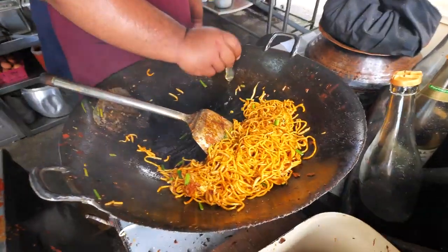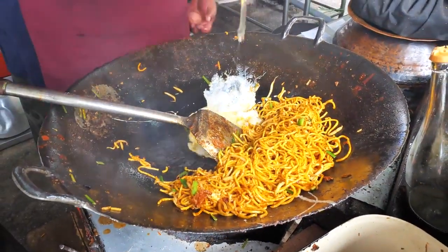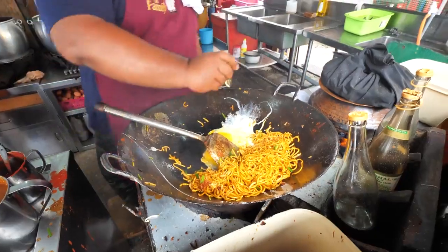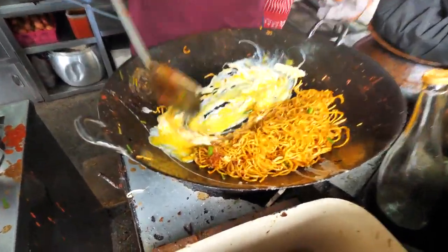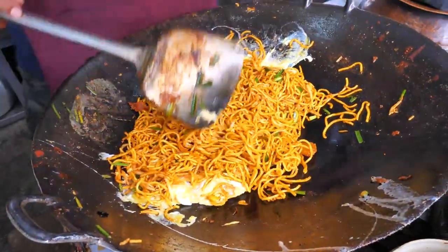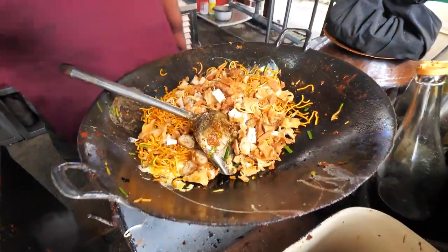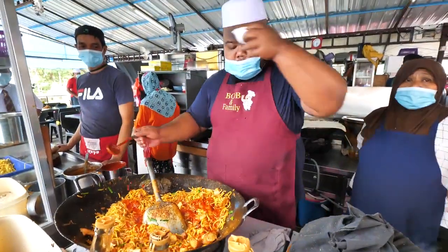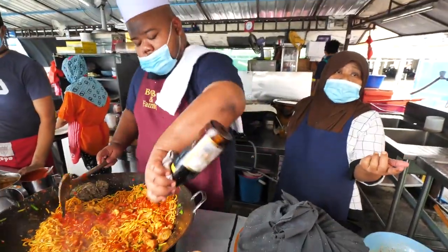And look at that, it's just getting served. And here comes the egg. Look at that telur. Wow, look at all the eggs he's putting in. Five eggs. Incredible. Throwing more noodles in. Wow, and look at all the tofu, Chris. That's the incredible combo. Green onions, tofu, incredible. Three types of mee goreng.